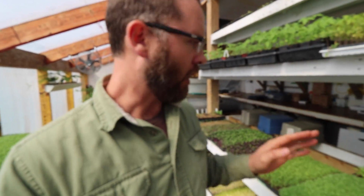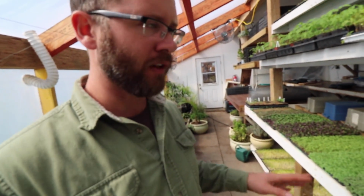I'm back here at the home base, and now I get to have some fun. I get to harvest some of these microgreen trials that I've been growing for a while. Not all of them. I'm just going to harvest the ones that I think are ready.